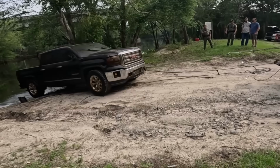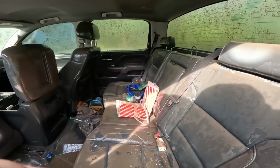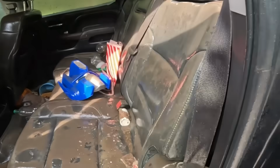Dang. Okay. I love how the door still works. Dude, this definitely couldn't have been in there that long. It didn't even stink that bad. Man, he got a transformer. He got a transformer thing. Check it out. Damn, Optimus Prime.